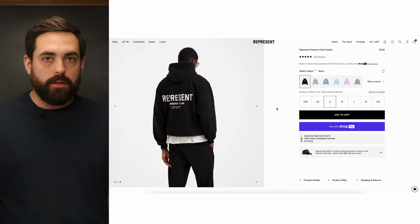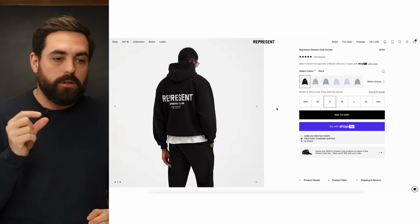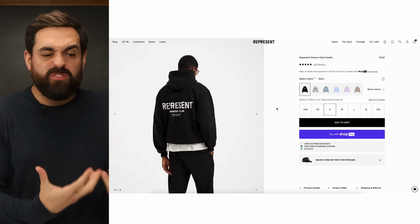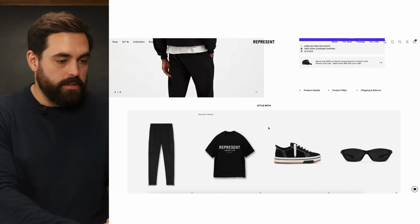You still have things going left and right in terms of the spacing, the navigation, but they're using a font so small that they're able to pack a lot of good information, a lot of good things in here, in a way that just looks very clean. It still looks minimalistic. I love their size guide and fit in here too, the way that they're doing that.